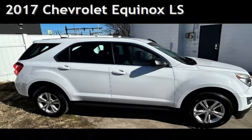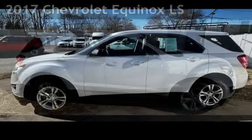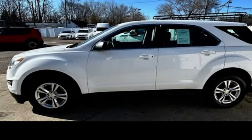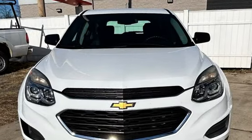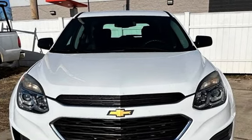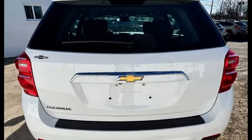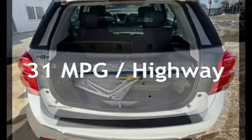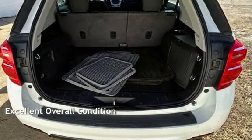Presenting a pre-owned 2017 Chevrolet Equinox LS. This four-door SUV has a four-cylinder, 2.4-liter i4 engine, with front-wheel drive, and an automatic transmission. Estimated fuel economy for this vehicle is 21 miles per gallon in the city, and 31 miles per gallon on the highway. This vehicle is in excellent overall condition.